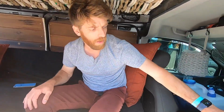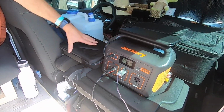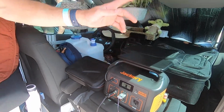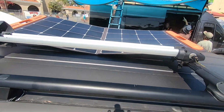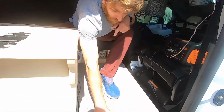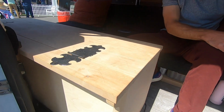And then this is the 500 Jackery. It runs our fridge, it powers our phones, my little massage device, our drone, anything we need. This powers it all. Then we have a 100-watt panel on the ceiling right now, but if we're stationary we put it on the ground. It can go wherever, and then it folds up and slides in here while we're traveling. There's also a plug from the alternator that will charge it while we're driving at about 15% per hour or so.